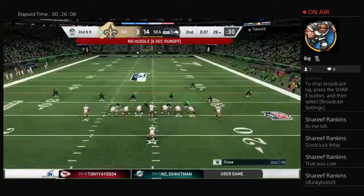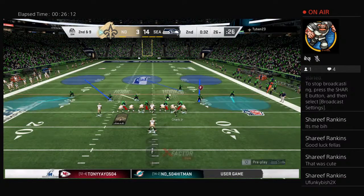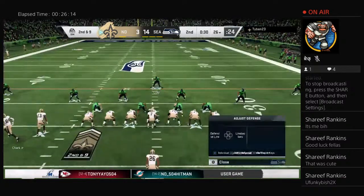Yeah, right now under 100 yards of total offense. Just a yard on the pickup there, and it'll bring up a 2nd and 9.